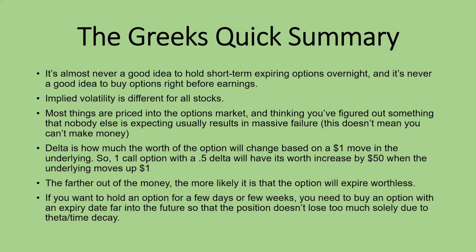Something like Riot Blockchain, which is a crypto mining company, has a way higher implied volatility than normal. Since it moves in relation to Bitcoin, it goes up and down by large percentages all the time. This means that the options market has priced in these ginormous moves. So, implied volatility is way higher in order to compensate for the huge expected moves. It would be lower in something like Apple, because huge moves are rare. Most things are priced into the options market, and thinking you've figured out something that nobody else is expecting usually results in massive failure. I say that from experience, but hopefully you can vicariously learn that lesson through me.